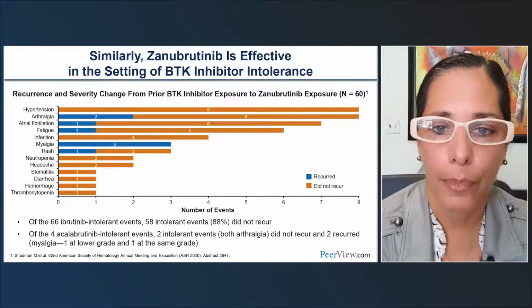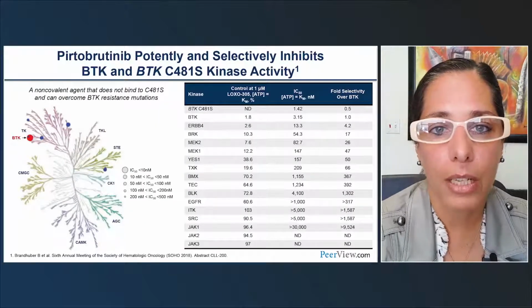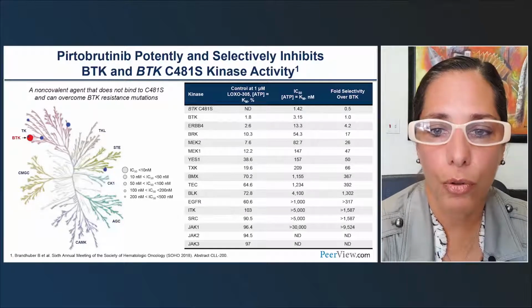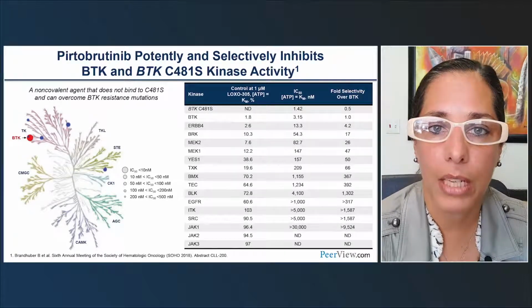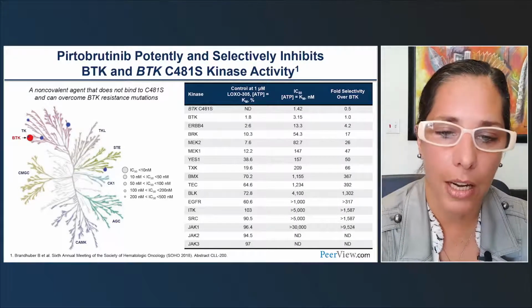And then, of course, switching gears to non-covalent BTK inhibitors, and here is pirtobrutinib, formerly LOXO-305. Here's a non-covalent BTK inhibitor that doesn't bind to C481S and can overcome some of the BTK-resistant mutations that are developing in the patients on covalent BTK inhibitors.